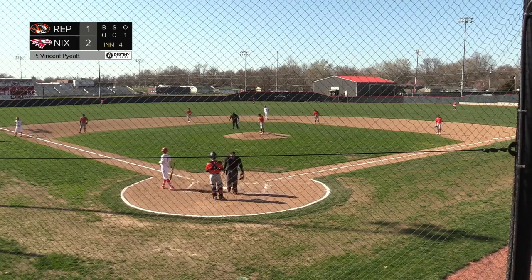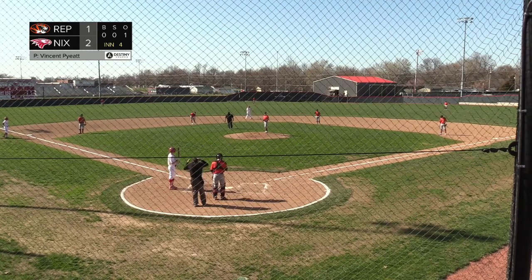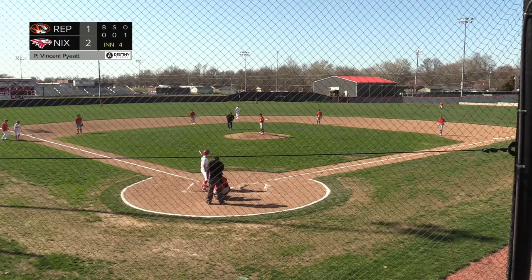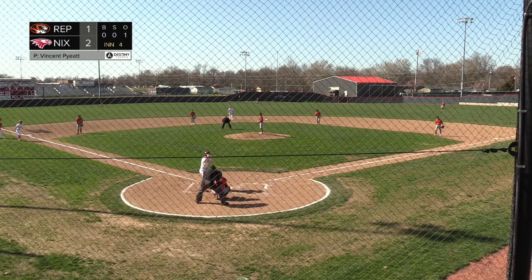Number 3, second baseman, Jairus Thornton. That's an out. The sacrifice is good. All of that, and that's what Nixa intended to happen, was the batter retired on the sacrifice. The runners move up to second and third, and Jairus Thornton comes to the plate.